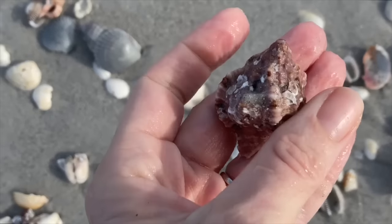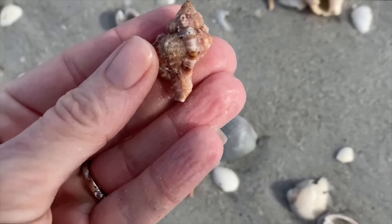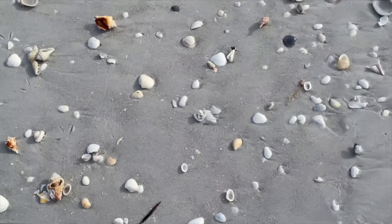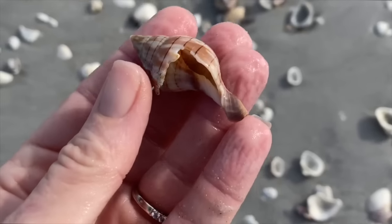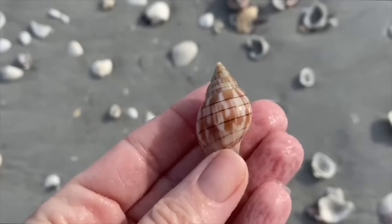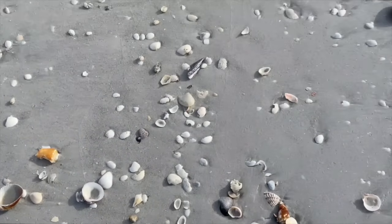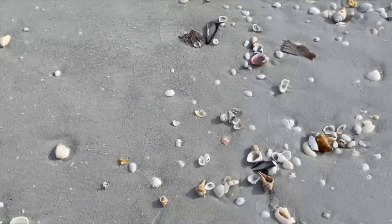All right, another apple murex. Probably won't hold on to that or that. Yeah, there were a lot of apple murexes on this particular day, and that happens. Banded tulip, nope. Your aperture is broken. I will leave you here. So that's more the reality.